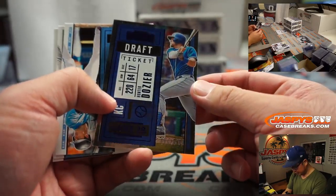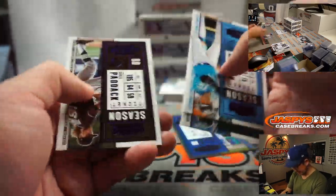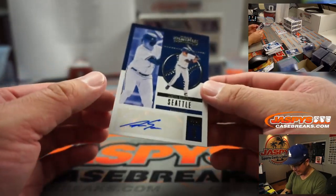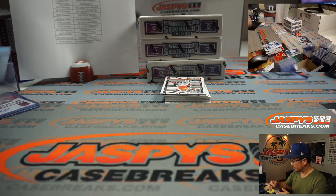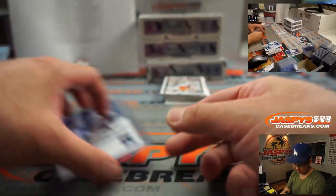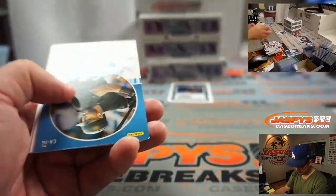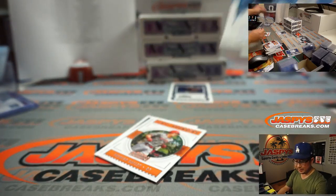We got Hunter Dozier, 86 out of 149. Going to Kansas City. That'll be for Nick and the Royals. And we've got Austin Shenton for Seattle. Another one for Josh and the M's. And then we got for Miami, we got Isaac Galloway. Marlins, that's going to be for Josh.